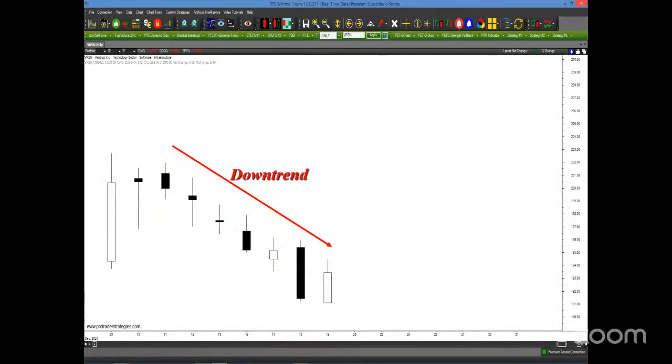Let's look at this example in VRSN, okay? This just happened last month. Okay, we're in a downtrend here, and then this happens. We have a nice update. Now, most traders, yourself included, would normally say, hey, the downtrend's over, it's time to go long, right? Looks like we broke out to the upside.